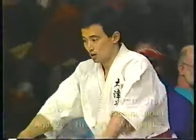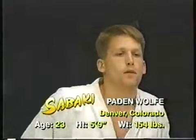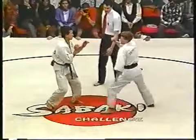Hideto Otsu from Kagawa, Japan, will be the first fighter to compete in the lightweight division semifinals. And there is his challenger, Peyton Wolf from Denver, 23 years old. An exciting beginning to a fight which includes two very good fighters.